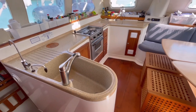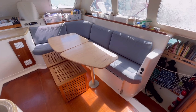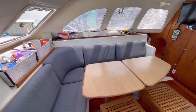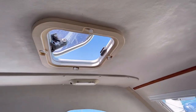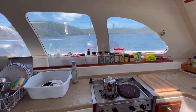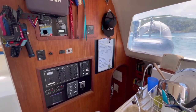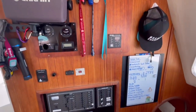Now entering the galley, you'll understand why I mentioned that Zenith is so roomy. A large sink, a lot of countertop, good storage area, good seating. Both tables can be removed and set outside in the cockpit area. Here we see the air conditioning control unit, the engine hour meters, the windlass breaker, the inverter switch, VHF speaker, and the electrical panel.